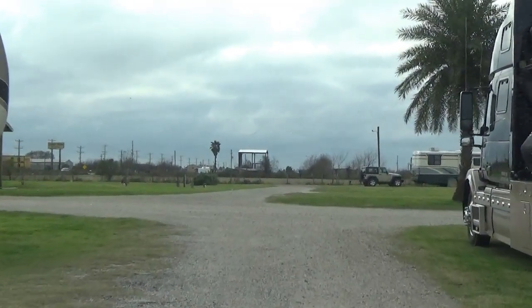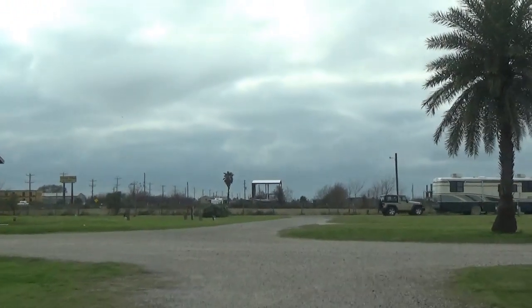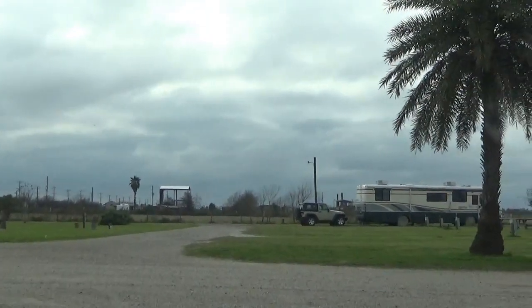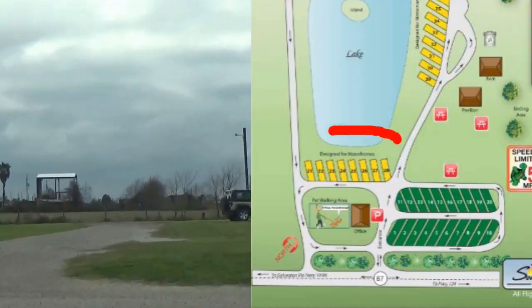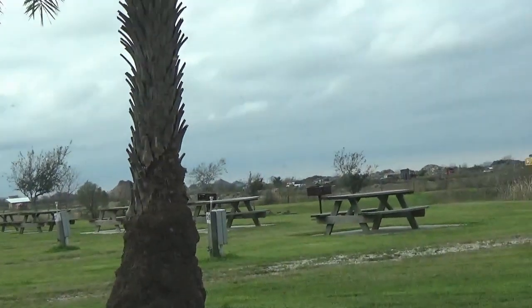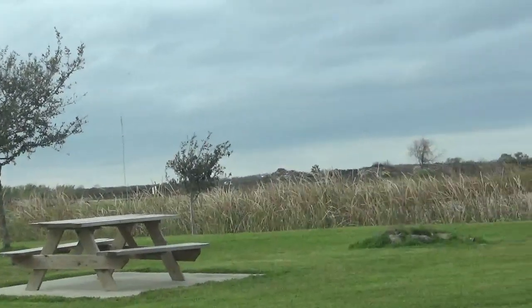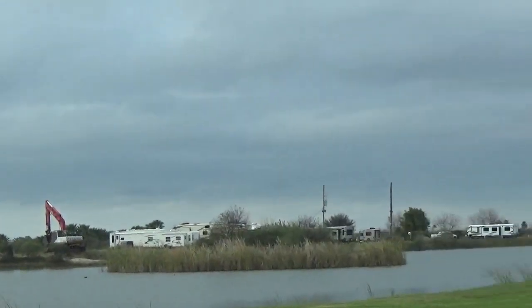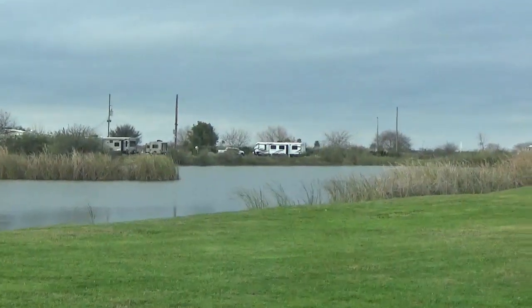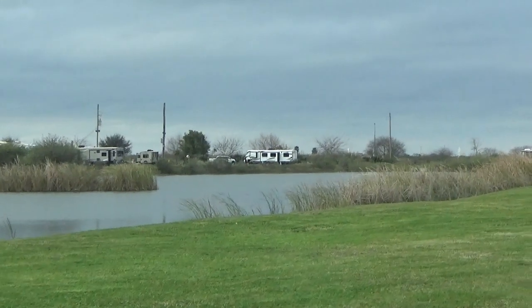This is the first time I've been to a park where they actually had pull-ins instead of back-ins, because they have a little lake over here. And so motorhomes can pull directly in. So all the electrical and everything's on the opposite side of what you're used to. And that way they have a view of the lake.